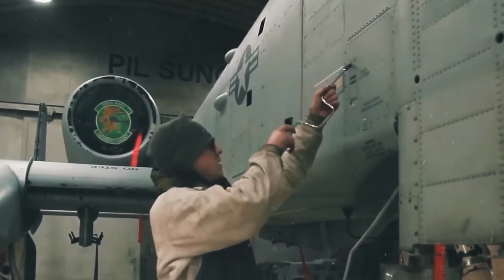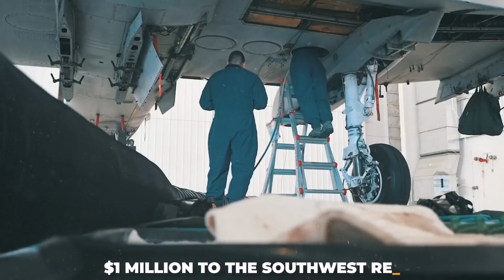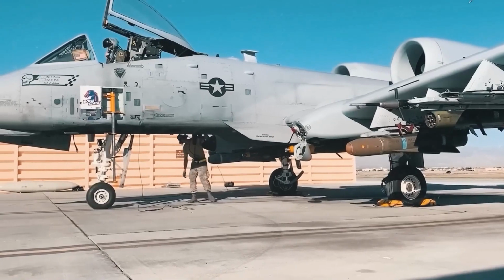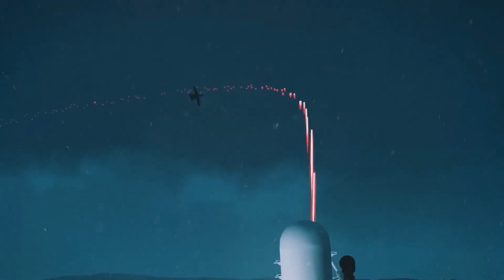In August 2020, the United States Air Force awarded a contract worth $1 million to the Southwest Research Institute and Saberliner Aviation for the purpose of conducting ongoing structural analysis and maintenance of the A-10 Thunderbolt II aircraft fleet.